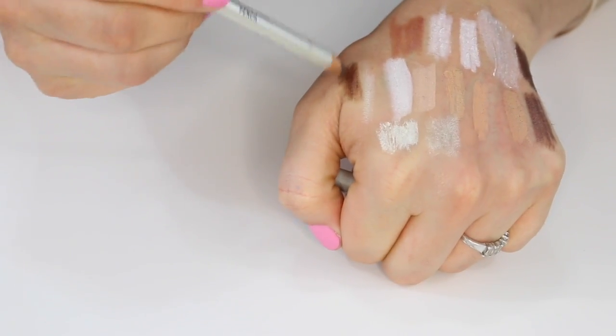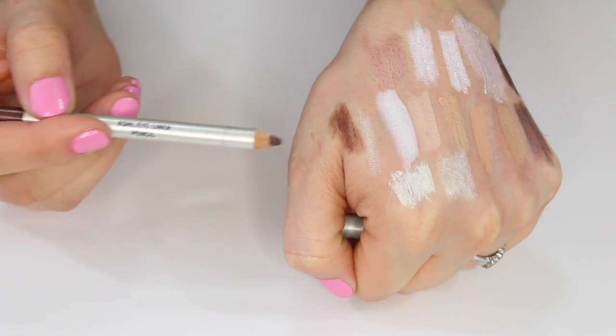This is the Ulta Kohl Eyeliner Pencil. This is a super old one. It's in bronze and it's drier, and I'm going to go ahead and pass on that one.